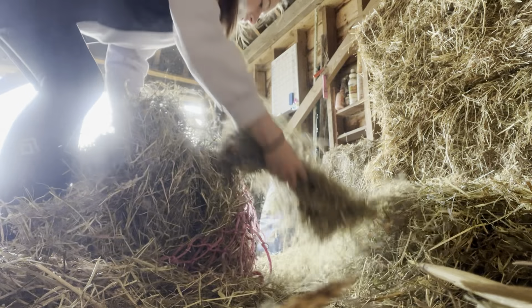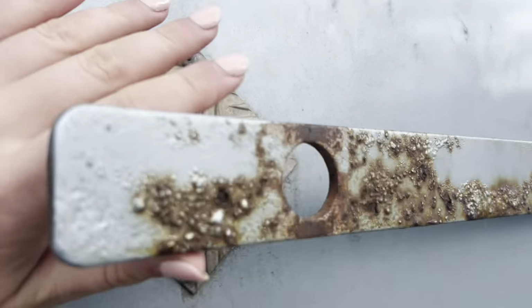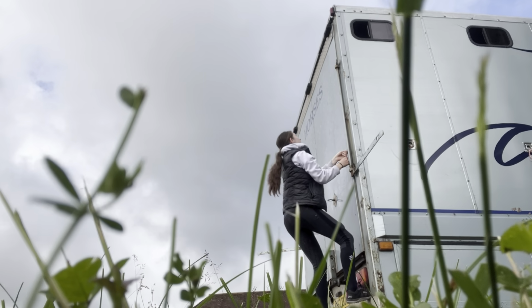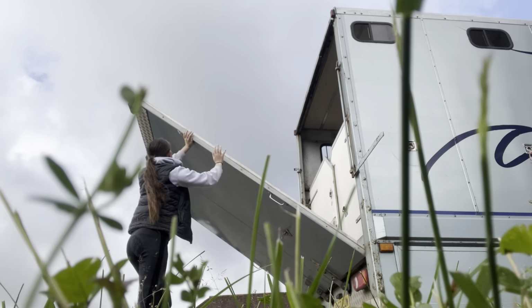Anyway, now all the ponies are very happy with full bellies after their breakfast, it's time to sort out the lorry for Sammy's adventure of the day, because he is going to the water treadmill to hit the gym, build up some muscles, but it also helps him work on his balance and his self-carriage, which is obviously a very good thing for him to work on as a horse.